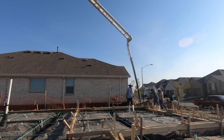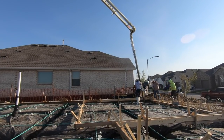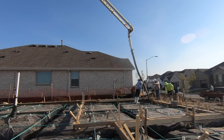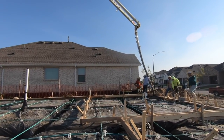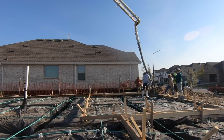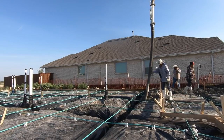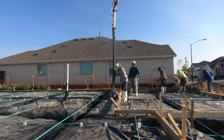Anyway, I slowed it down a little bit too, just because of the reaction. When you get flat out, you get a lot of reaction when you're pumping dryer mud and you're really trying to get it going. We'll get these step downs done and we'll be able to go to town.